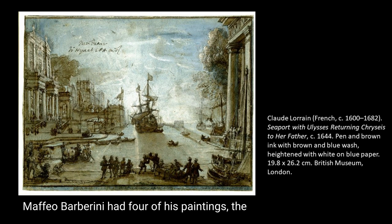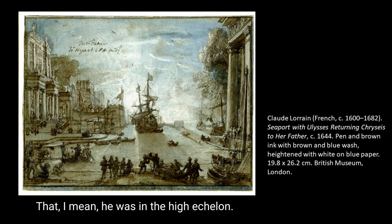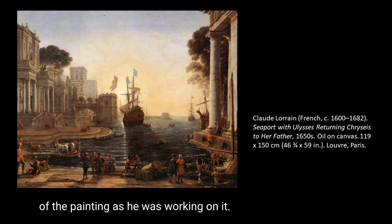One of the things, because he had become so well regarded and he was being collected by cardinals and even Pope Maffeo Barberini, had four of his paintings. The Pope owned four Claude Lorrain paintings. Wow. That, I mean, he was in the high echelon. He started keeping track of everything he made, and he would do a sketch of the painting that he had finished, or a sketch of the painting as he was working on it.